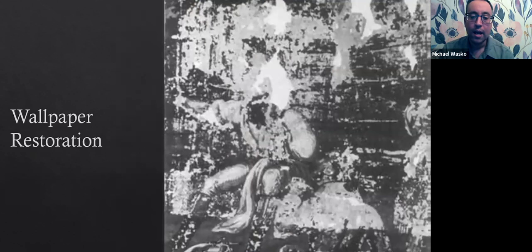As I mentioned before, the wallpaper had to be restored. The biggest technique they had to do was a lot of inpainting. So you see here, it's very hard to tell what you're actually looking at. If you guys want to take a minute and try to guess what you're looking at, I will show you the completed work in the next slide.